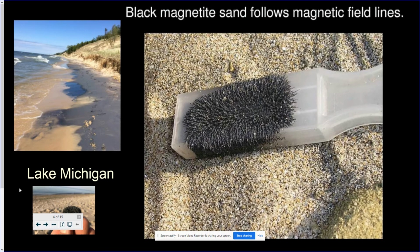Magnetite's also in sand a lot of times. It weathers out and gets washed up on the shore. And if you see a whole bunch of real dark areas on the beach, and you look really close, if there are little grains in there, a lot of times it's magnetite. So it's really cool if you take a magnet to the beach, you can pick up those little magnetite grain sized samples, and they make really cool patterns on it.